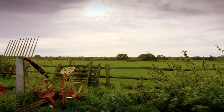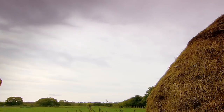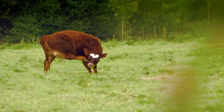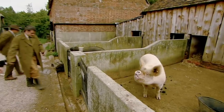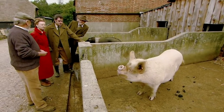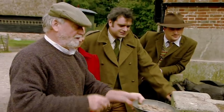Manor Farm was typical of the 1930s. Cheap cereal crops imported from the United States and Canada meant British farmers could no longer compete. So instead of growing crops, they concentrated on livestock. These are the pigs, yes. We keep two breeds on the farm at the moment. We keep saddlebacks, and this is middle whites. Good old pig for your sausages and everything else. In fact, they are a rare breed. Good girl.